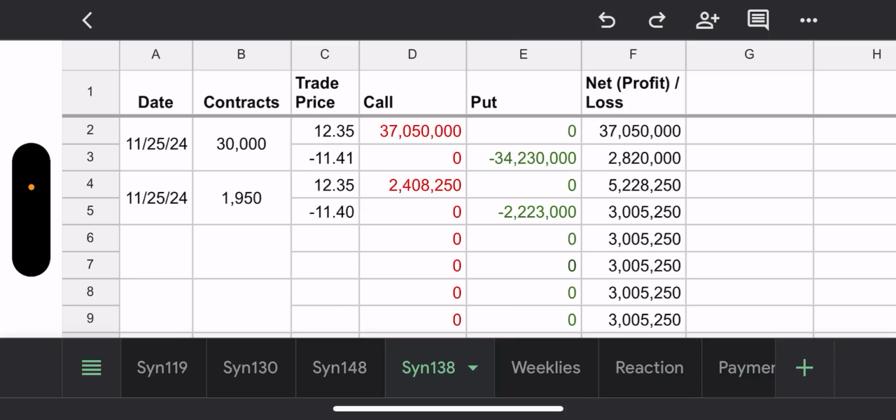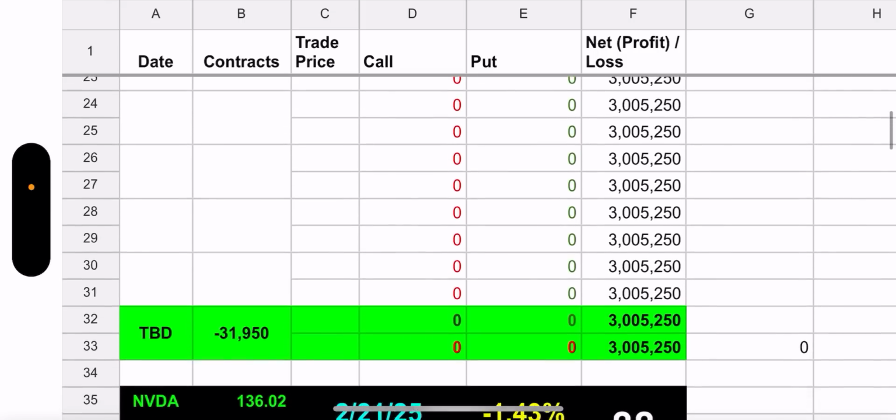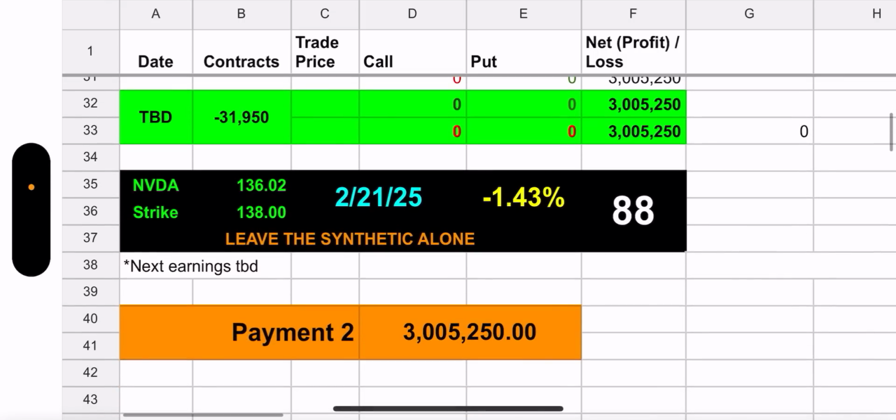And then they added the new shares because again, people bought in. So 1,950 additional contracts, and they paid about 200,000 for that. So all in all, we have a new position, 31,950 contracts, 138 strike price. This one, they're only 1.43% behind. This one expires on February 21st as well, 2025, so 88 days away.